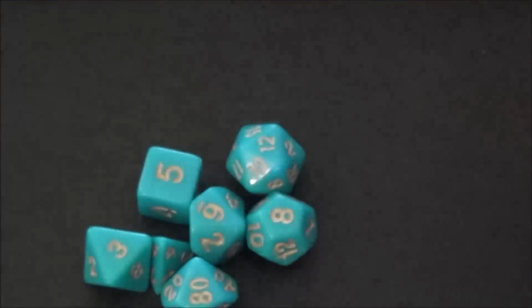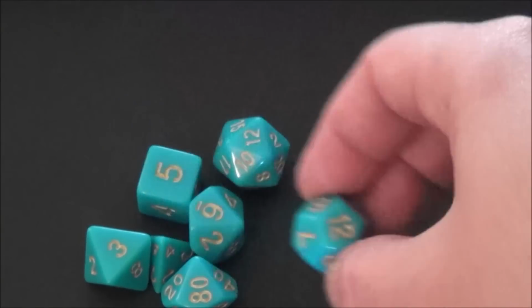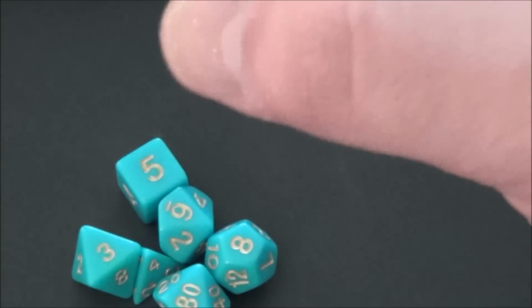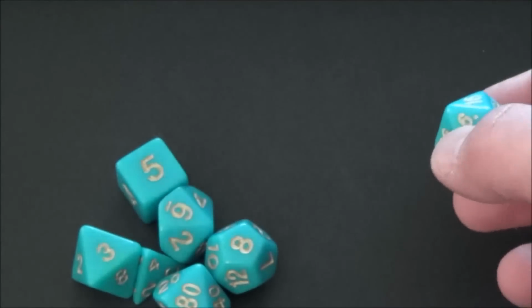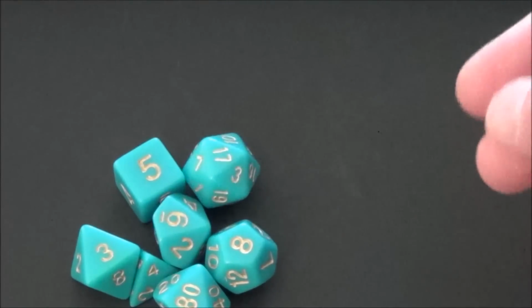Sky Stone. And these are very similar to the Paladin role-playing dice that I got, except the Paladins were a multicolor with a kind of swirly effect and different color pips. They're solid, like, what kind of blue would you call that? I'd call that sky blue, hence the name Sky. What's the name? Stone. I lost the name for a second.